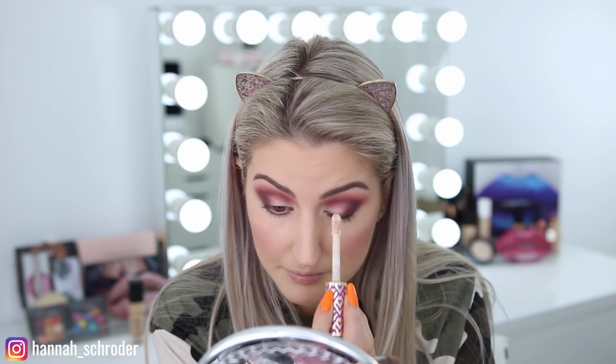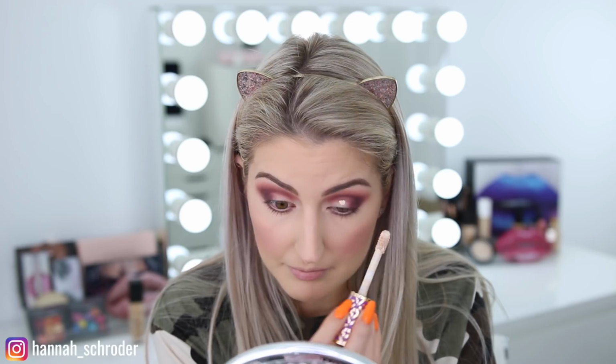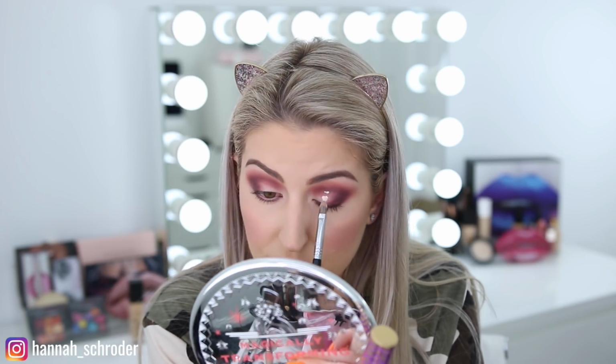Okay, so I am going to cut my crease, and I'm just using my Tarte Shape Tape in the shade Fair Neutral, and I'm using my concealer F70 brush. And I just like to look up so it transfers up into my crease a little bit, so then I know where to take the line to naturally.